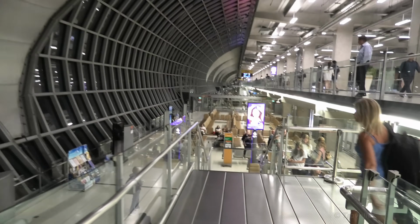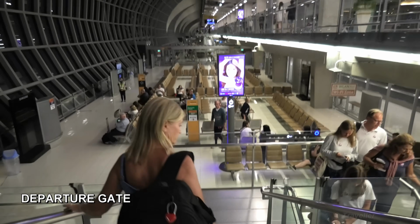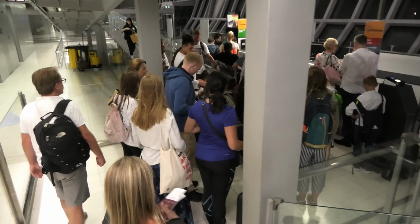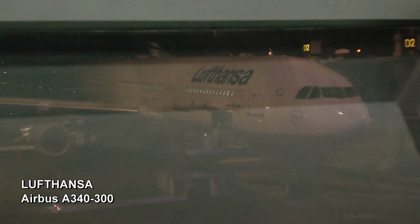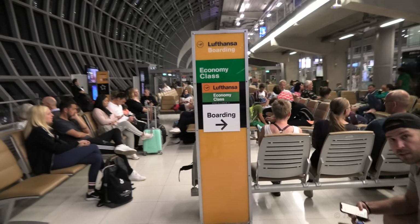So I think they're already boarding, as far as I can see. They're not boarding, they're just checking the boarding passes to let us through into the gate. Normal procedure. There we have our Lufthansa Airbus A340. Here we are at the gate.